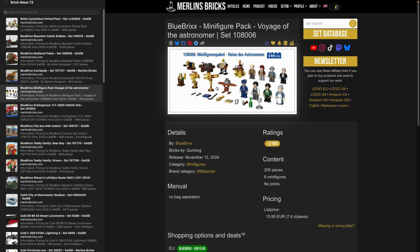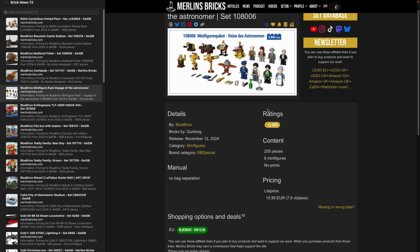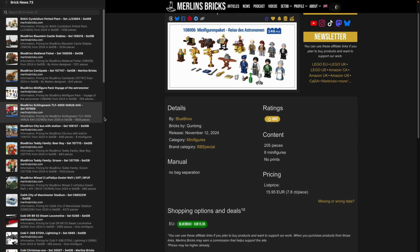Yeah, here you can now buy BlueBrixx minifigures for it. I've talked about these minifigure packs in the past. Not much to add here. Just keep in mind, BlueBrixx is saying on the website that it has 205 pieces. That's why I use this number. However, the picture shows 146. Who knows? 8 minifigures for sure, and BlueBrixx is selling these for 16 bucks.